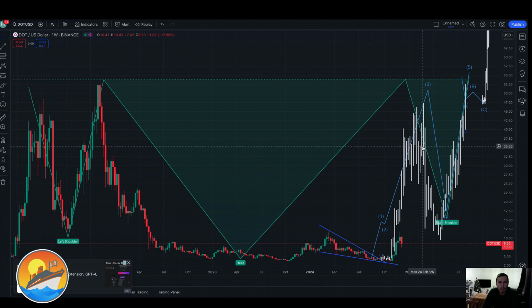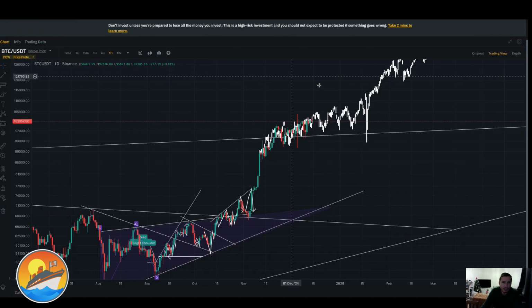What Polkadot is all about, what makes it unique. We're going to talk some fundamentals. We're going to talk some chart analysis, DOT compared to the dollar and DOT compared to the Bitcoin chart. We're going to talk some traditional markets, a little bit of a market look ahead, what I'm anticipating next week to happen with S&P 500. And of course, we're going to talk about Bitcoin, the single biggest indicator of where all the crypto assets will go. So let's get started, guys.